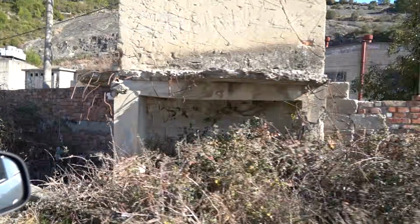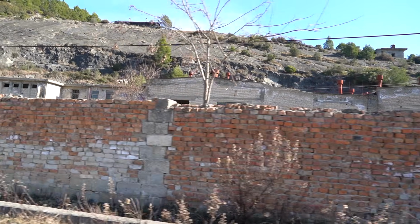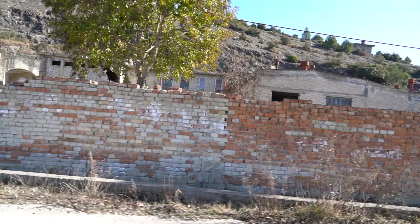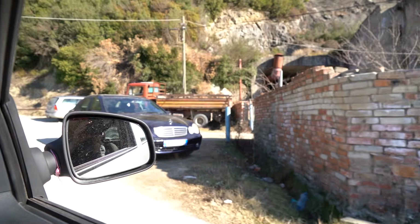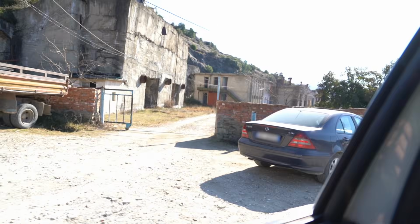It's partly in use, I guess. There's a car inside there. I think we have to do this at night. Oh my god. It's a really big factory, man. Cars here as well. It's pretty busy. Gate is open, yeah.